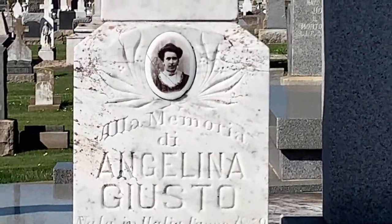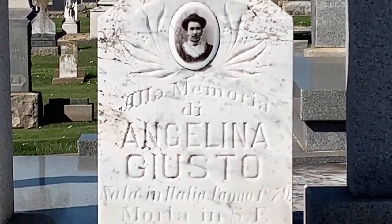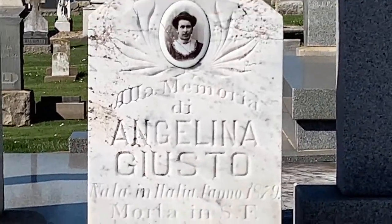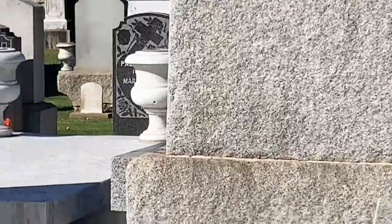Sorry, my camera's shaky. I'm doing this on my phone, of course, so the stabilization is not the best. And I'm standing on some uneven ground. And haven't had lunch yet, so I'm hungry.